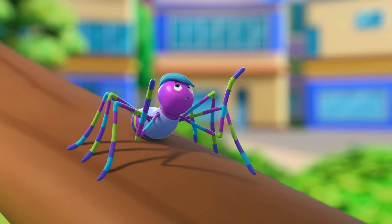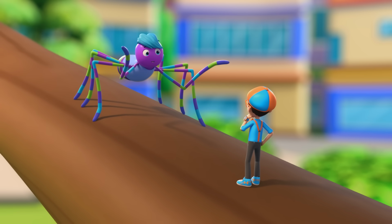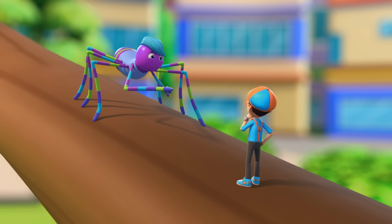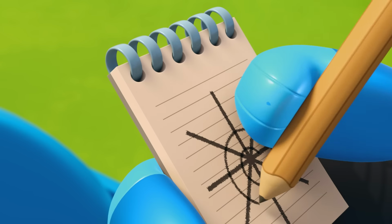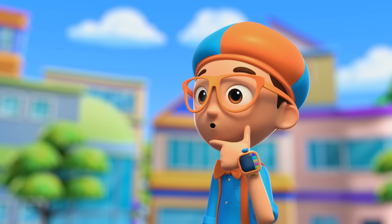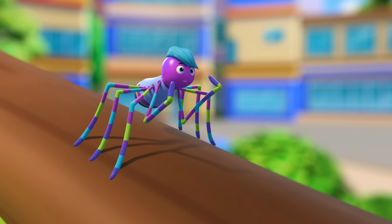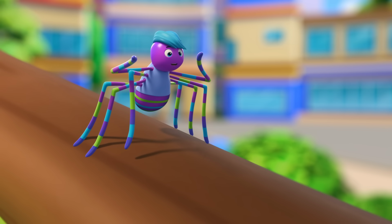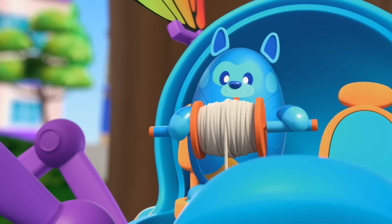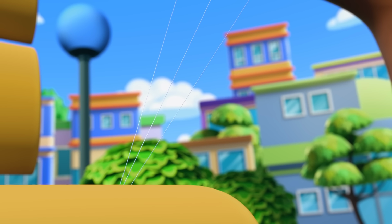Time to create! Debo, I'll be right back! Blippi, you can be my holder and tester! My web will be a circle-shaped design with some triangles in the middle! What kind of string do you use to make your web? I use silk strands that I make myself, and they shoot out of my stomach! To a spider or bug, these strands are as strong as steel!